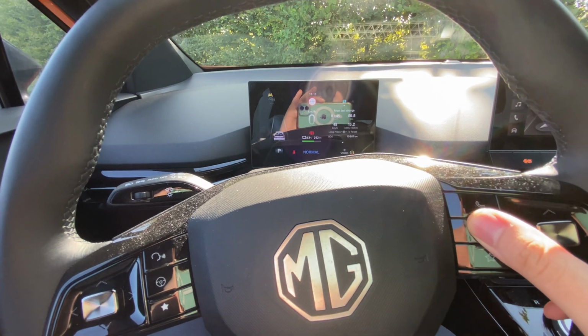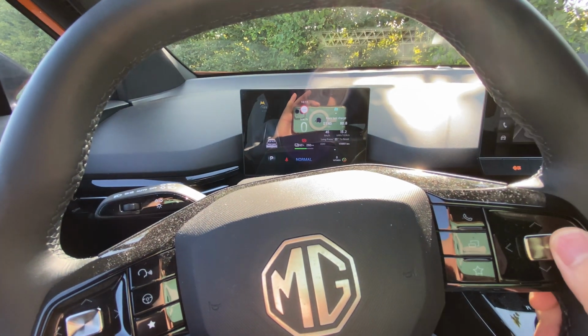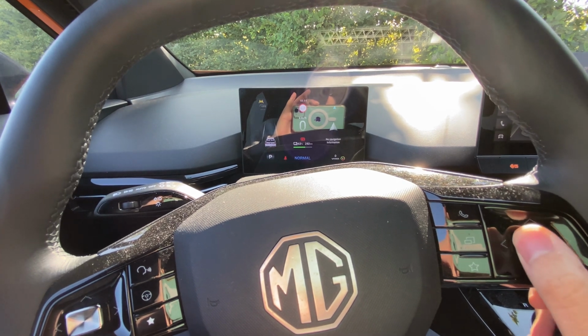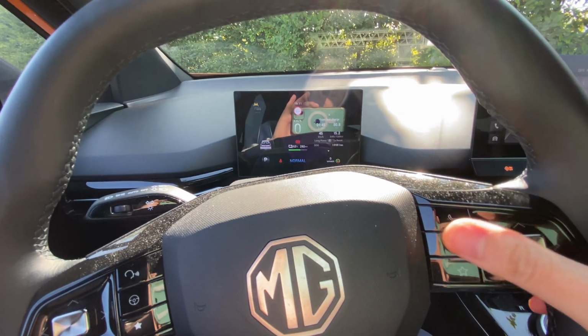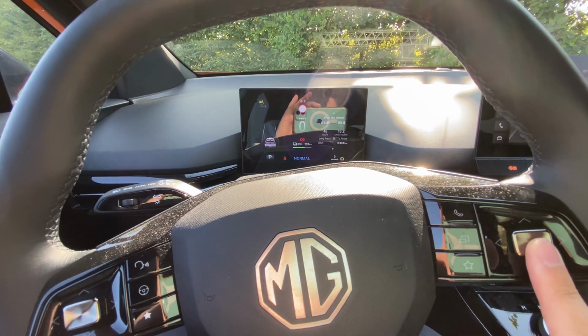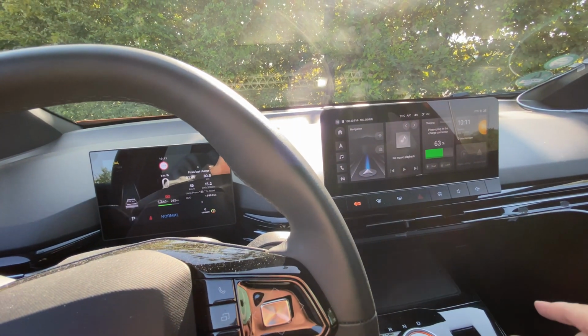So if you click here, this is something which most people don't know. If you select the info panel here, clicking left and right will actually switch through your menus. But if you deselect it here, it will act as the volume and next track button for the sound system.